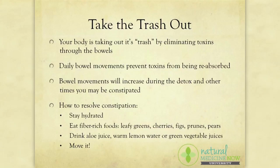And also, you need to get moving. Do some exercise. Do movement. Walking and light yoga are my favorite recommendations. Make sure you're not overdoing it and training for a marathon during your Clean 14 detox diet, as your body uses up a lot of energy when it's detoxing.